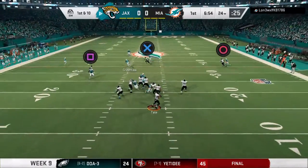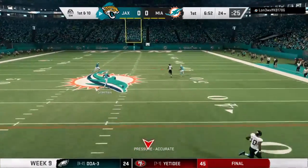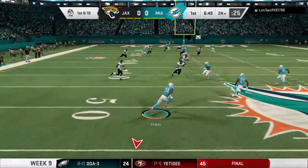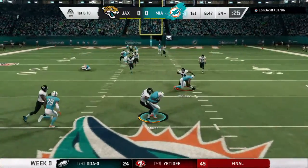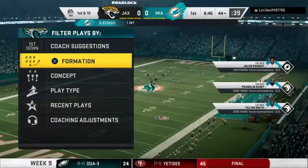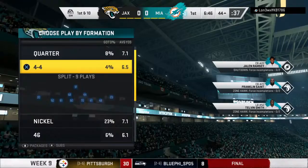Now a play fake here on first down. Oh, he's going to take a shot right away. Oh, a ball batted in the air, and now it's intercepted. Picked off near the 44. And the return comes to a halt right at the 44-yard line.